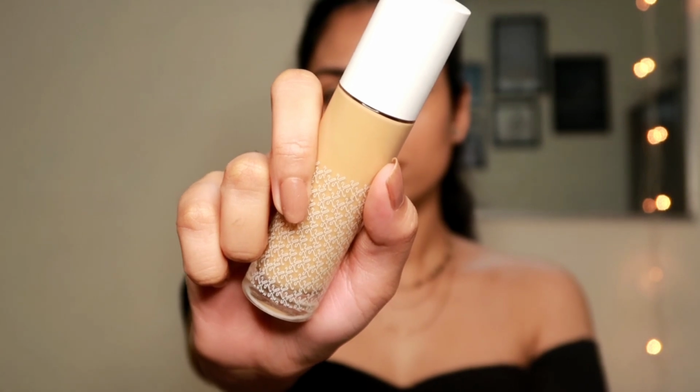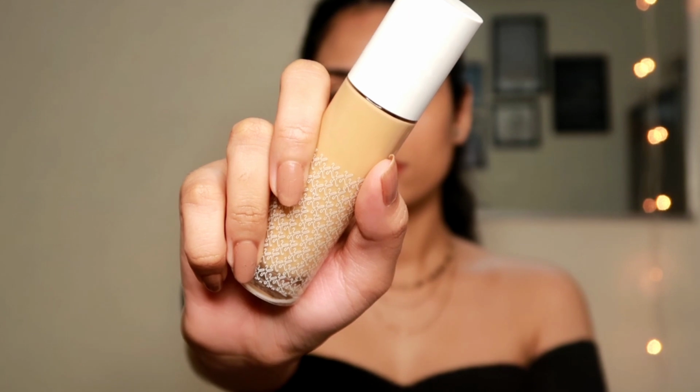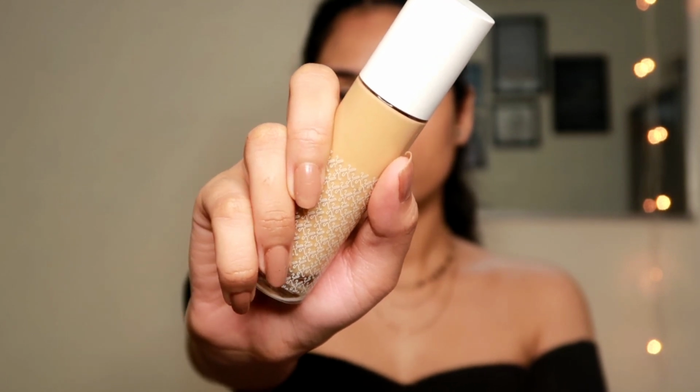Now I'm just gonna do the exact same thing, just apply the primer and then concealer using my brush to blend that out. I want this look to be very lightweight and dewy, and that's why I got this K-Beauty foundation, which is perfect for that purpose. This is a very lightweight foundation, matches me very nicely.